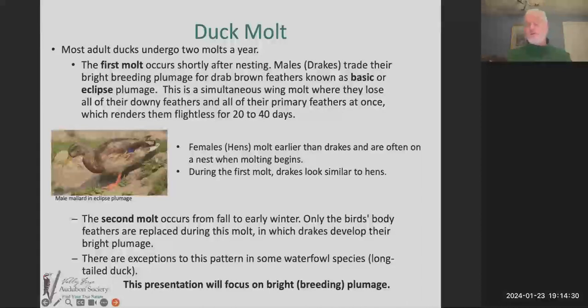And that molt period can be 20 to 40 days. During that time period, they are completely grounded. They molt not only the down feathers, but they also molt their flying feathers, their primaries, which means they can't fly. Which is why if you ever go to the water bodies in June or July and August, you're going to see these motley looking males, and they're not going to look like you would typically see in the wintertime. Whether it be a wood duck or a mallard, they're going to look very different at that particular time period. And they don't get their so-called breeding plumage until the fall into the winter season.